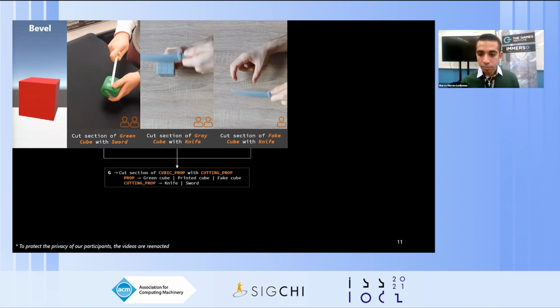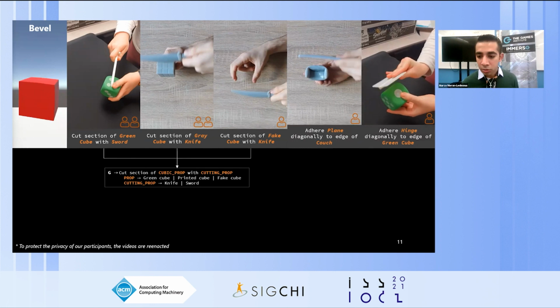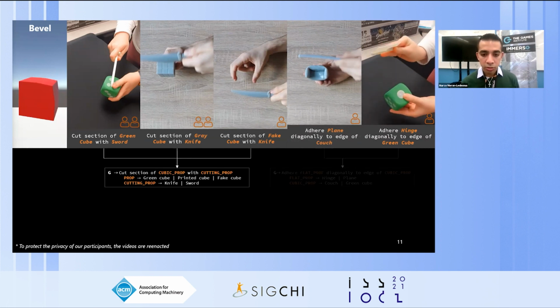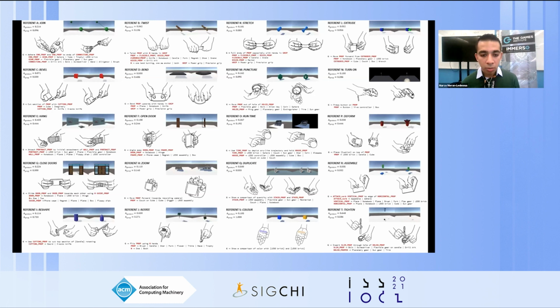Let's see another example. One participant performed this gesture with a couch and a plane. And another participant did the same thing with a completely different set of props. In a similar way, we captured these variations with context-free grammars. The rest of our participants depicted different gestures for this referent. In the end, for each VR referent in our study, the most used gesture was designated the representative gesture. In this case, the one on the left. Here is our complete gesture set with context-free grammars for each VR referent. You can take a closer look at it in the paper.